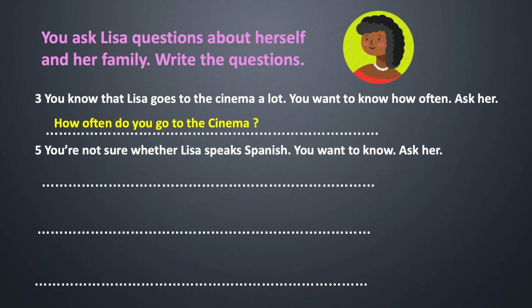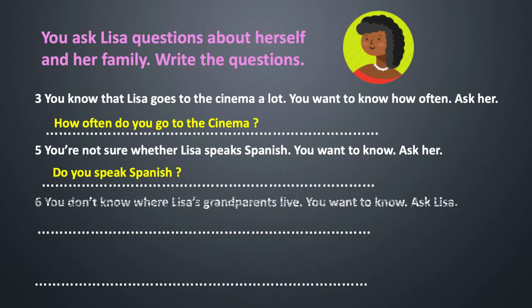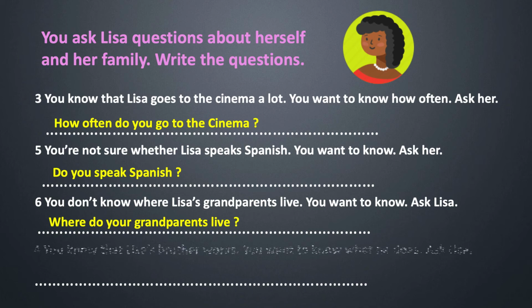You are not sure whether Lisa speaks Spanish. You want to know. Ask her. So, we usually say, do you speak Spanish, right? You don't know where Lisa's grandparents live. You want to know, ask her. That's right, we usually say, where do your grandparents live? Or, where do they live?